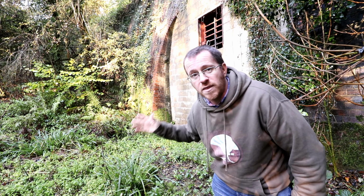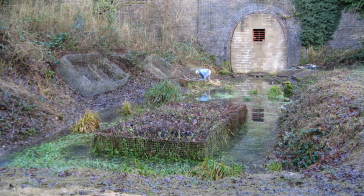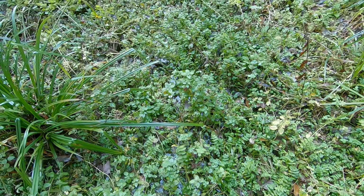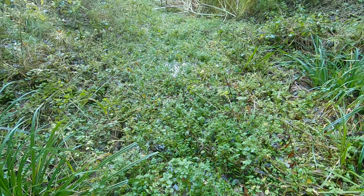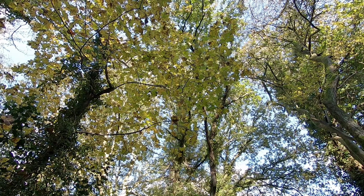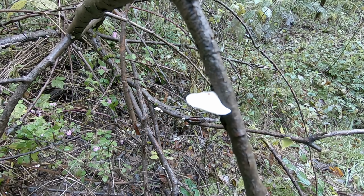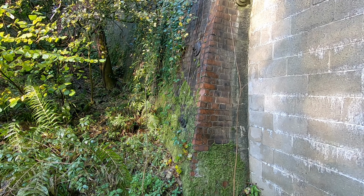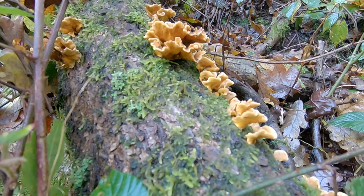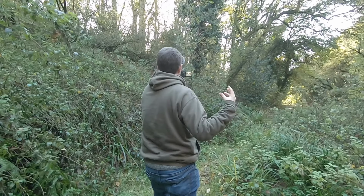And of course, what it then did is create some small lakes or ponds outside of the tunnel, giving rise to a perfect wildlife conservation area. So, this level of bat monitoring was unique for the UK back in 2000-2003.